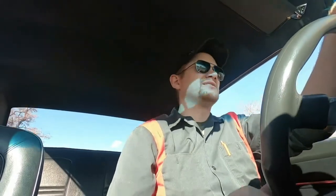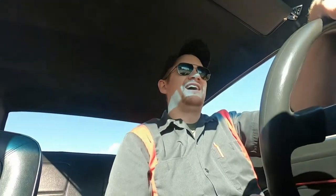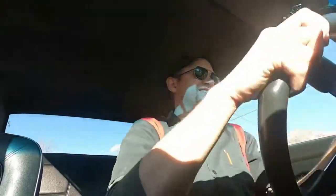Today, we're just out cruising in our friend Ken's '67 Mustang Coupe. Very, very gorgeous car. Very fun to drive. But you know what? I think it needs some upgrades. So, power steering.